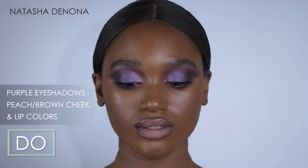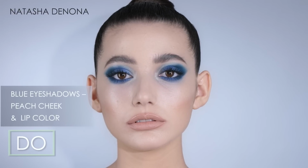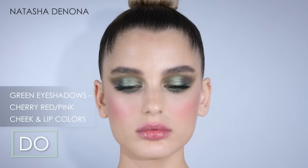For example, purple eyeshadows for me go beautifully with beige, tan, or even slightly peachy cheek color, and with a brown lipstick that is more towards the beige, like a nude brown, amazing. Or a blue eye makeup look would go beautifully with peach cheeks and lips. And a green eye makeup look will go so well with a cherry reddish cheek color and with reddish tinted lips, or with pink and pink, because pink is also based on red.